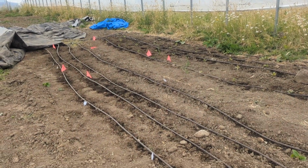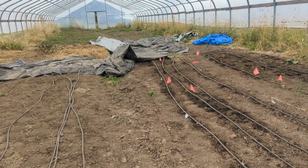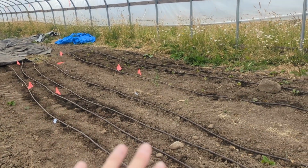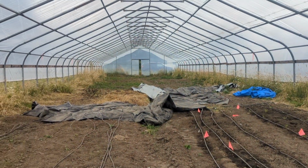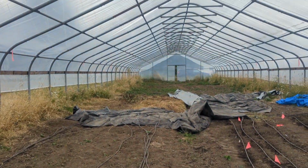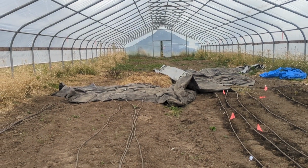So this is the second greenhouse. As you can see, not a lot has happened, and we've had several setbacks. For example, we didn't get the irrigation going. It's still not completely going. This irrigation is working, you can see it's running. That down there has just started working, and we're still working on this one. And then we ran out of tubes over there. So we're just changing things as we go.